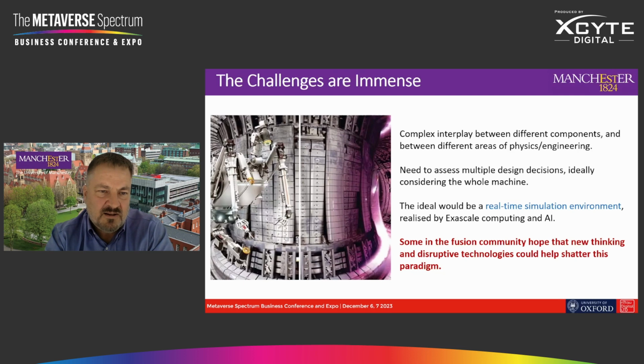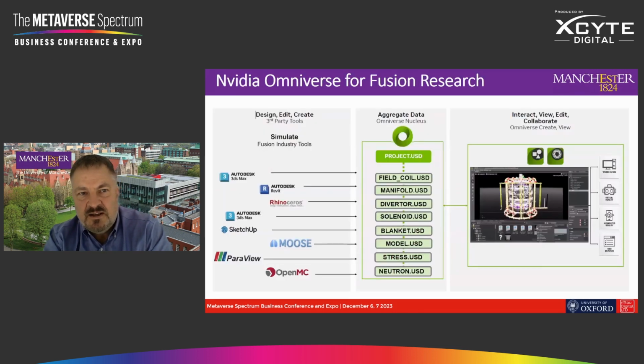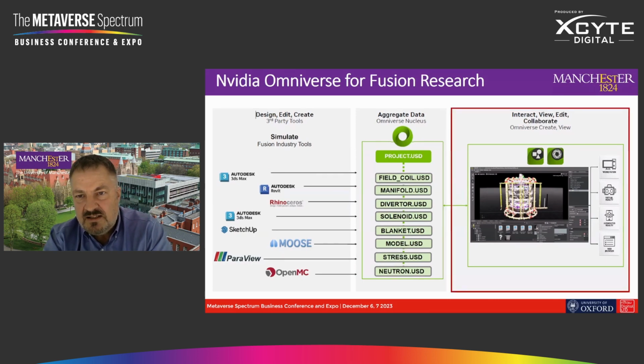And what people in the fusion community think, particularly the leaders in the UK Atomic Energy Authority that came up with this Fusion Industry Challenge program, which is funding the work, is that there needs to be a paradigm shift in the way that we do engineering simulation. And this brings us to the idea of using the industrial metaverse. So our starting point in our project has been to look at the NVIDIA Omniverse platform. What's attractive about this is it permits a team of engineers or scientists to share a common view of power plant design and collaborate in real time.